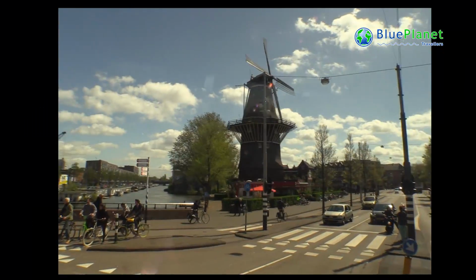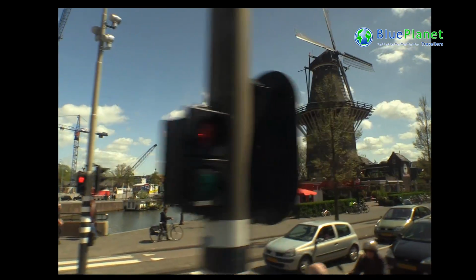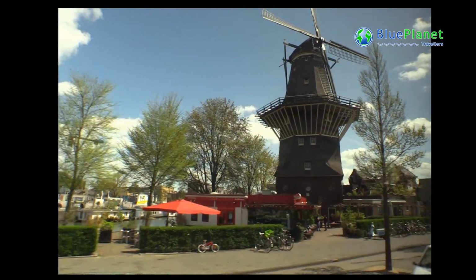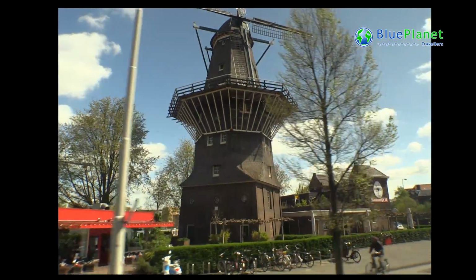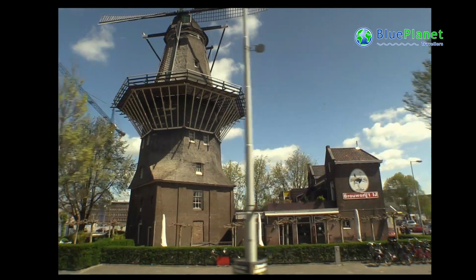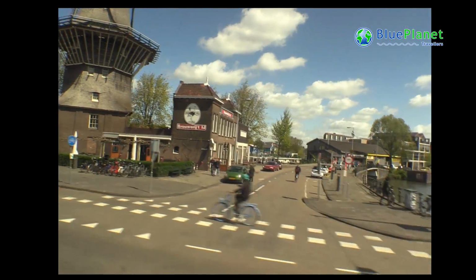The windmill. This is one of the highest windmills of the Netherlands. It's called the Gooijen windmill. This was a corn mill. You see here next to it says Brouwerij I. You write IJ. This is a brewery.